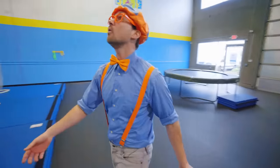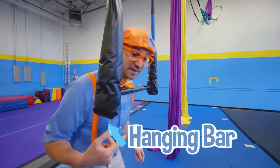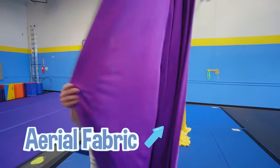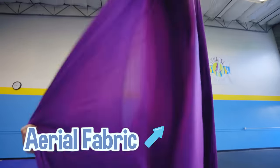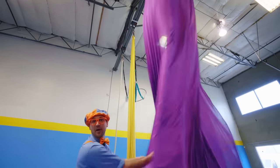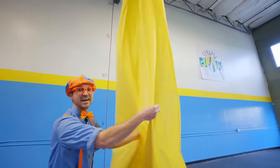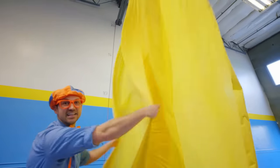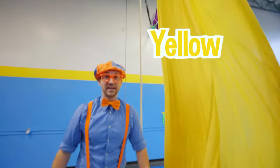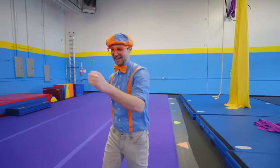Yeah. Whoa, look at this. Looks like a bar that you can hang on. Whoa. Oh, an aerial fabric. Wow, what color is this? Yeah, this is the color purple. Oh, and over here. This is the color yellow. Okay, enough playing. Let's get warmed up so then we can stretch and have some fun.